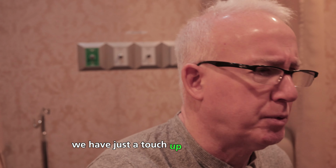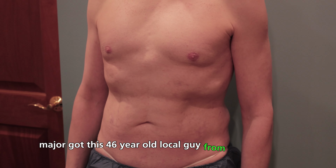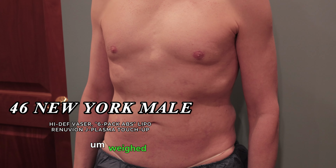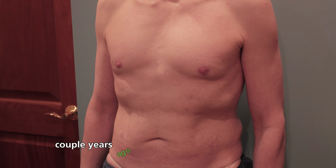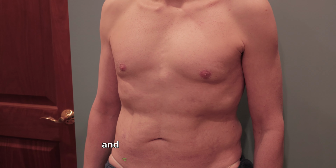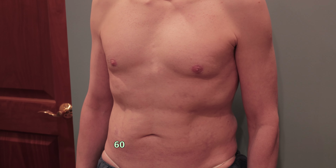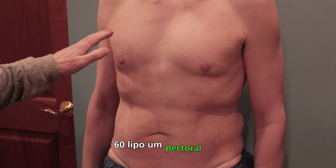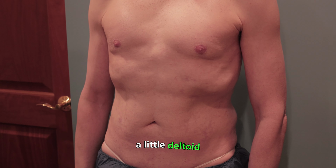All right, Dr. Lebo, Lebo Gyno and Beyond. We have just a touch-up today. Nothing major. We got this 46-year-old local guy from New York who weighed just over 200 pounds a couple years ago. He lost about 30 pounds, and a year ago, I did 360 lipo, high-definition 360 lipo, pectoral lipo filling, shoulders, back here, pectoral, a little deltoid.